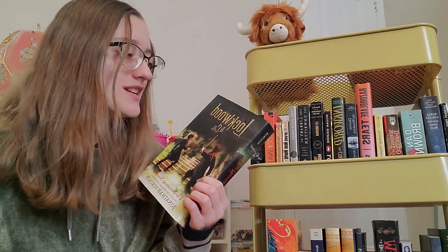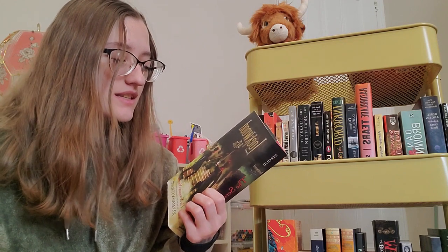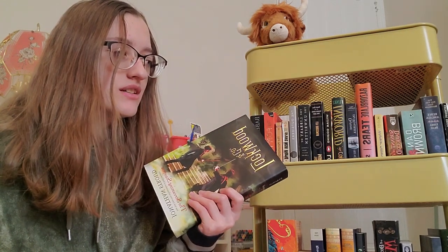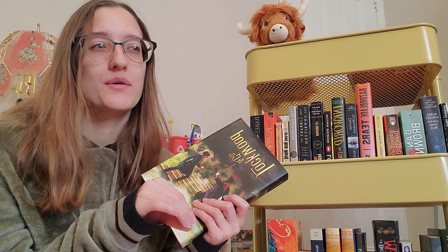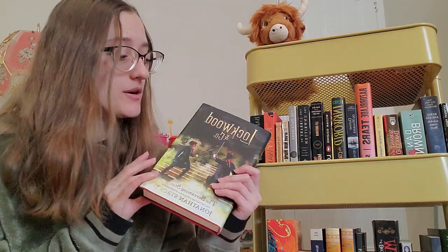I know that there was a Netflix series, but then it was canceled after the first season, which I don't even have Netflix, so I wouldn't have watched it, but this is middle grade, it's spooky, it's got ghosts. I believe it might also be an alternate history type of fantasy, like it's set in our world, but not quite our world. I don't know. I'm very intrigued, so we're gonna give that a go.